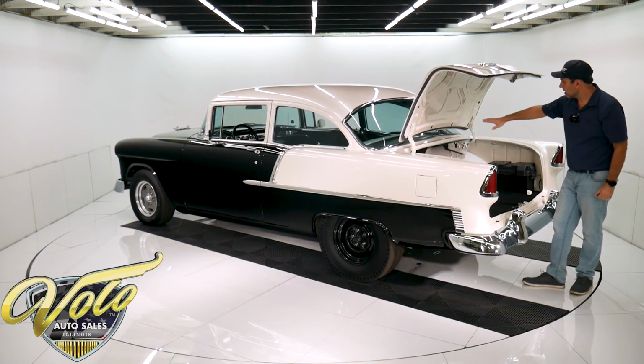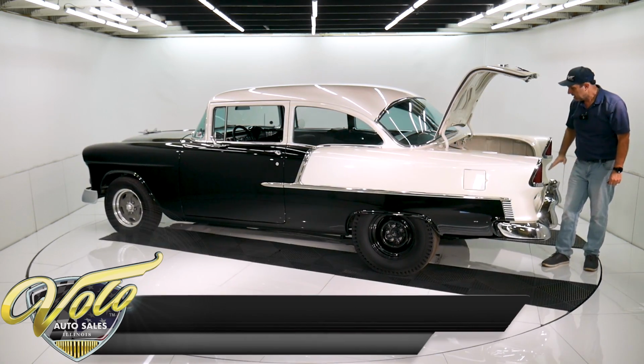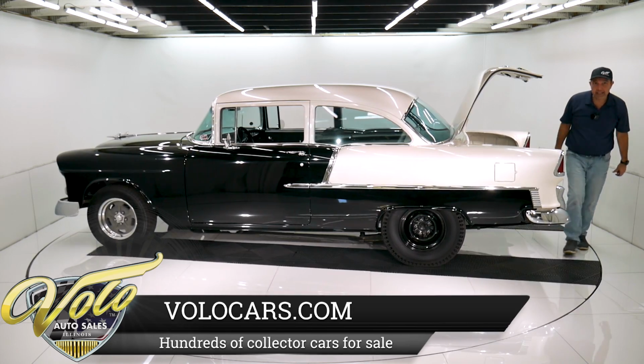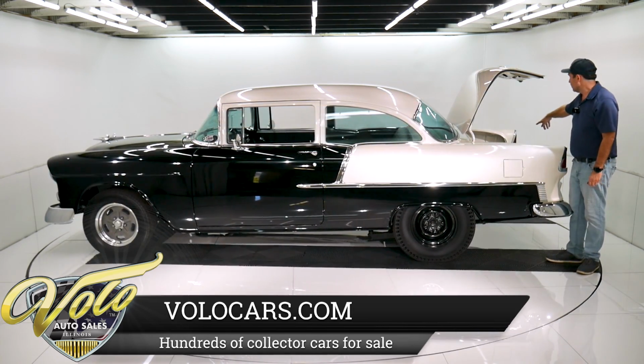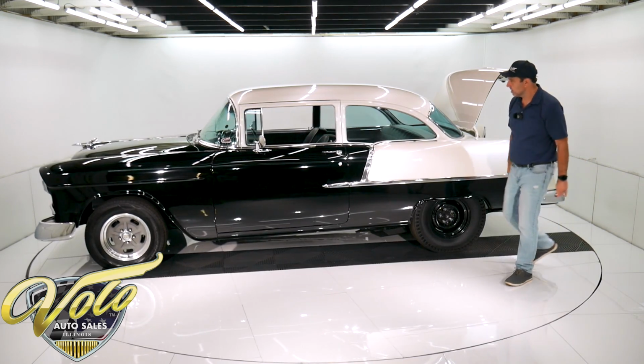Nice clean trunk compartment, painted white. Under here is painted. It's got new weather strip. A nice carpeted mat with a sewn edge all around it. New divider behind the seat. Batteries in a battery box. Underneath the bumper there is a disconnect kill switch.